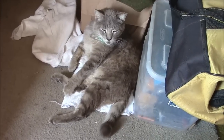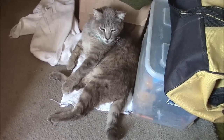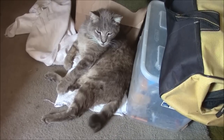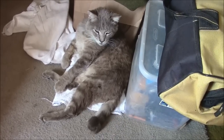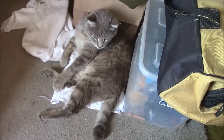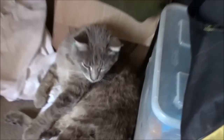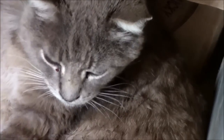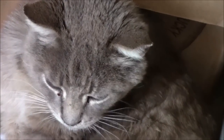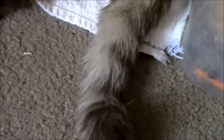What are you doing in my storage room? You don't live here. Go away. Shoo. Hey. Hey. You. Get lost. Quit flipping that tail at me.